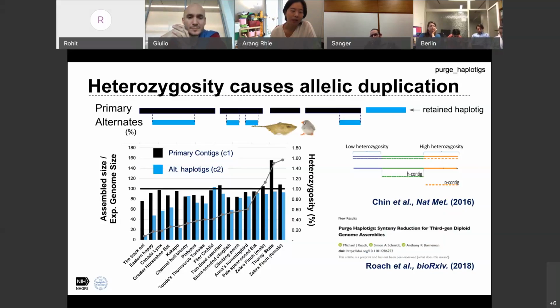The only issue with WTDBG was that we saw a bit more collapse going on. Yeah, we tested this too, and when we were changing the parameters for the k-mer collapsing and the adjacency, it looked okay. In terms of duplications or over-collapsing, we were able to adjust the parameters and it was performing better.